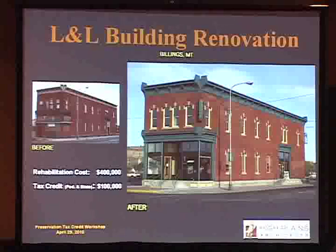Again, it had been vacant for around 10 years when we acquired it. But its immediate previous life was as the Arcade Bar, which was without question the most notorious bar in Billings. I mean, this was just a badass place. This was the sort of place that college boys would go to on a dare, because the dare was, can you go in there and get out with your life? Quite literally. And we learned some interesting things.